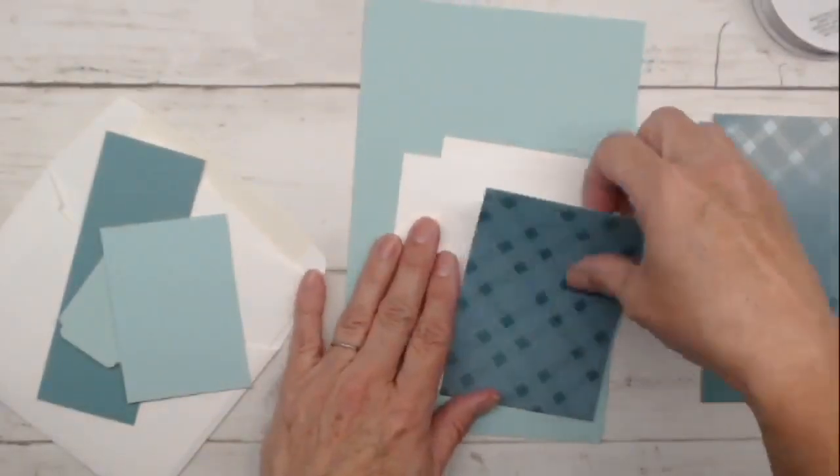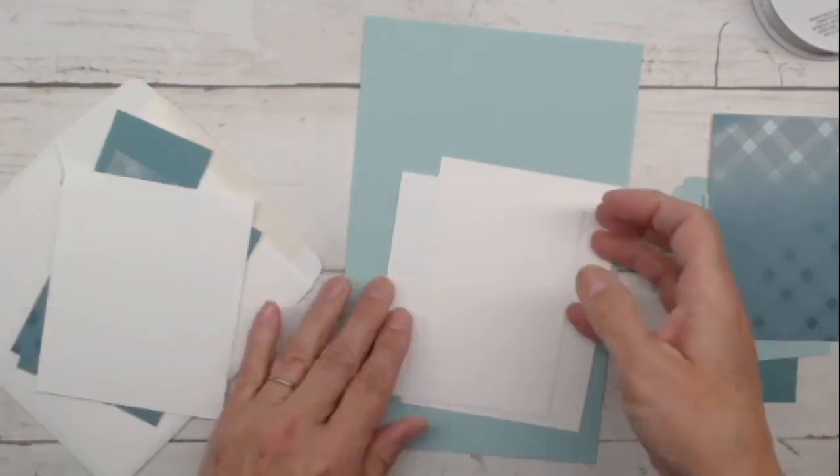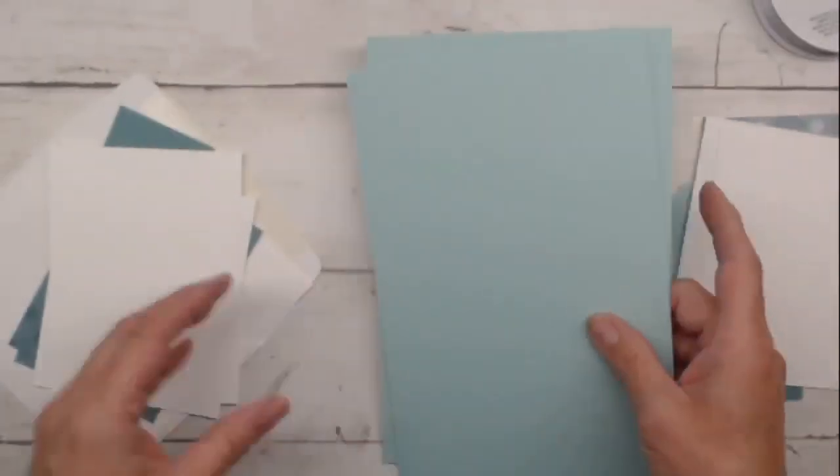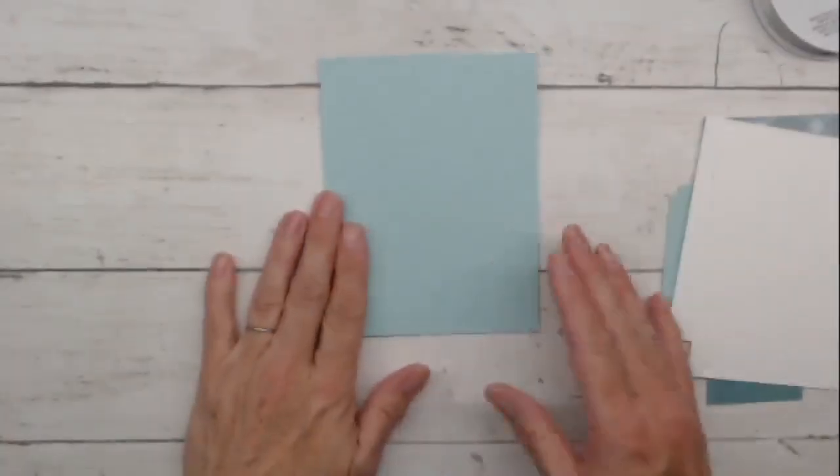So those are always hard decisions. I may flip the paper for this first card just so you can see what it would look like if you flipped the paper too. I'm grabbing out parts and pieces. For the first card, I do have a card base ready to go. This is a pool party card base.